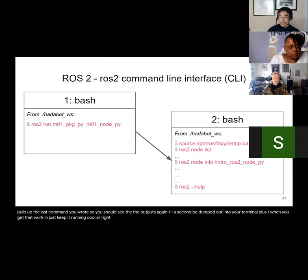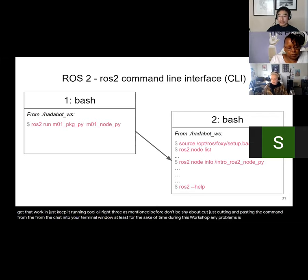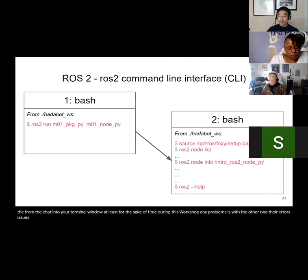All right, three. And as mentioned before, don't be shy about cutting and pasting the command from the chat into your terminal window, at least for the sake of time during this workshop. Any problems with the other two? Are there errors, issues? Hopefully not.